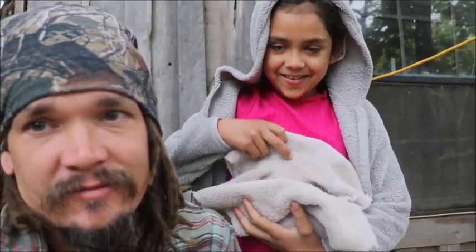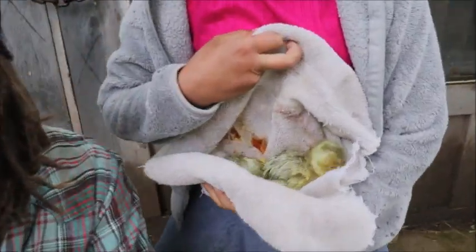Well guys, Papa Pepper back once again here at the Abundant Harvest Homestead with my oldest daughter Pinky Pepper, and today is a happy day for our people. Why? Because we have baby ducks.